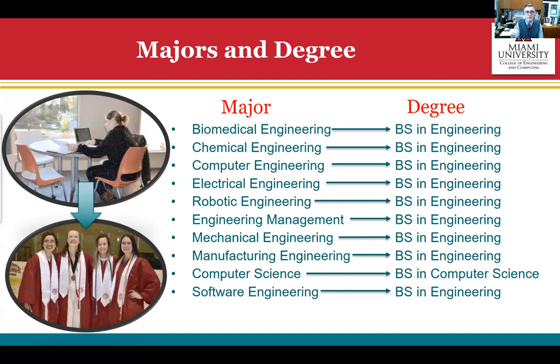All of these technical degrees have a professional organization that has certain requirements in order for you to get your professional engineering or computer science stamp. The other one that's not ABET accredited is engineering management. And that was a conscious decision made by our dean at the time, Mark Dolar, not to ABET accredit our engineering management degree.